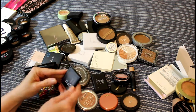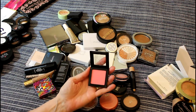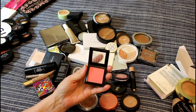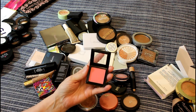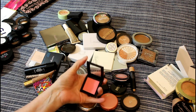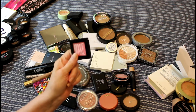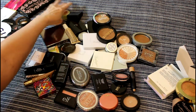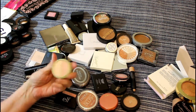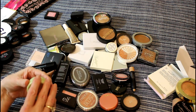Then I have this Make blush. I don't think I kept anything really pink like this. I don't know what to do. I think maybe for now I'm going to put this in a maybe pile back there. Okay, and I have this Pixie thing, and this is right up my alley, so I'm going to keep that.